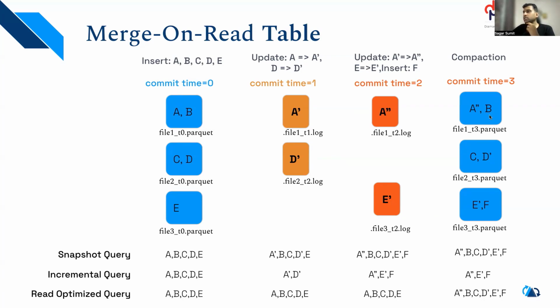So what's the trade-off involved here? Well, the writes are very fast. The updates are logged into a new version. It doesn't have to look up which file group to go ahead and rewrite again. There is very little write amplification. And on the query side, then you need to perform this merging.